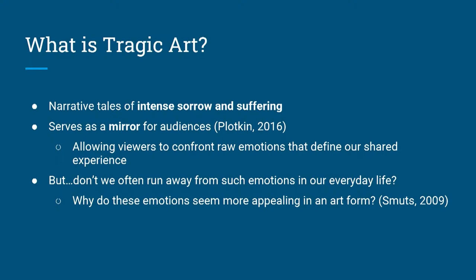However, we often run from these very big emotions in real life. Feelings like solitude, loneliness, and grief are emotions that I wouldn't expect everybody wants to feel on a day-to-day basis, and we would actually want the exact opposite of this.